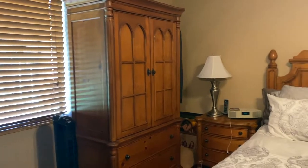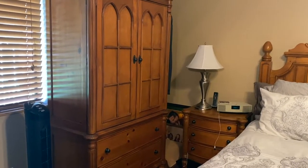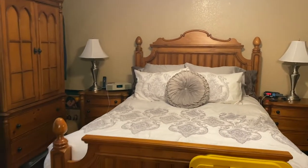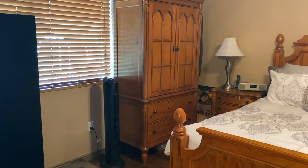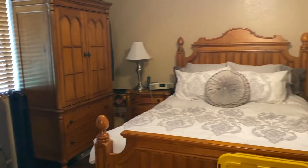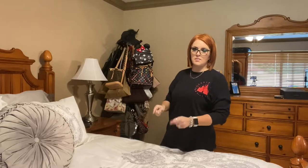So my job today is to do the hat rack. And then second, I can empty this armoire so that my husband and son can move it in that corner. And then we will have to build the desk and his chair and see how it works in this space. Here we go. Okay, so the first thing I'm going to do is move all of my purses onto the bed.